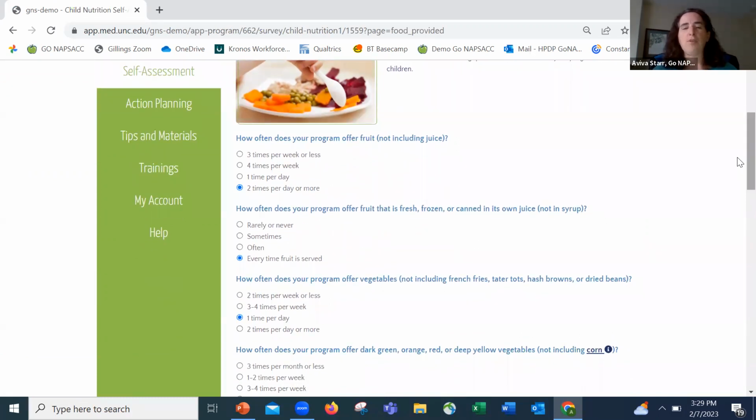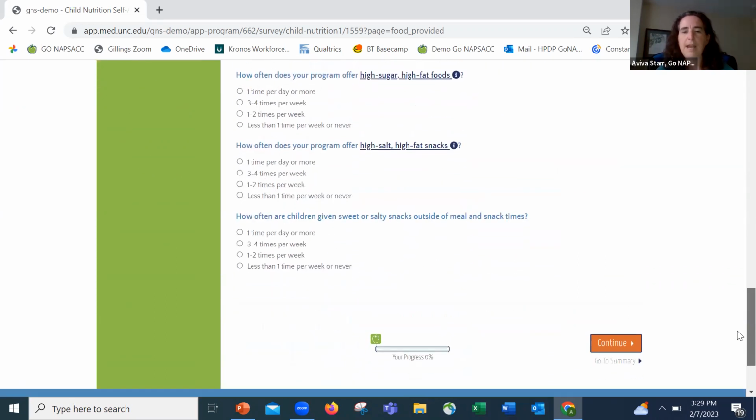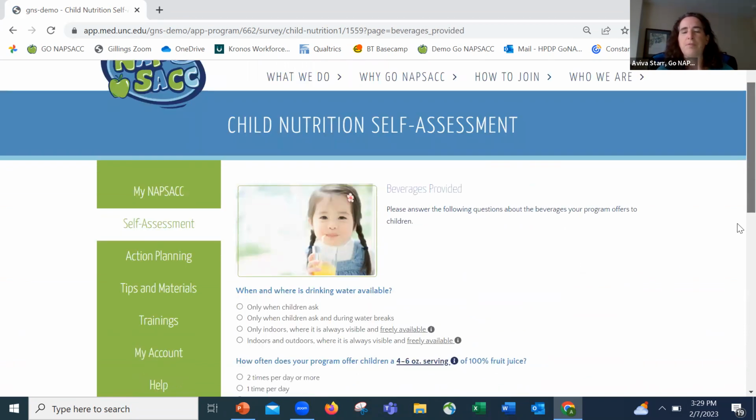And so a child care program, if they were in the Learning Collaborative, after they did their initial orientation, would take a baseline self-assessment in child nutrition to say, honestly, where are we currently as a program? So they answer these questions. We start off with the foods that are provided to them. Every time they answer a question, they finish that page, they hit continue. The second topic in child nutrition is beverages provided.